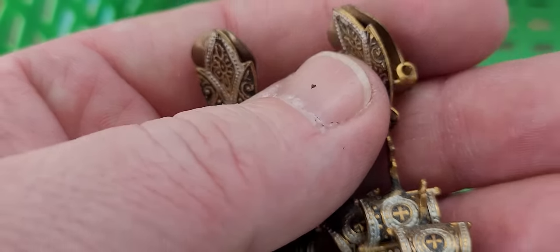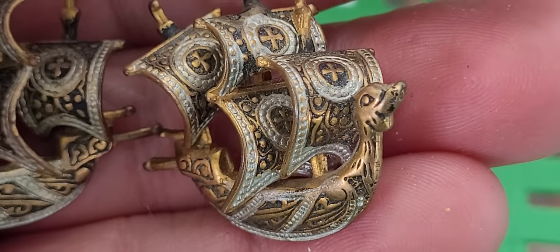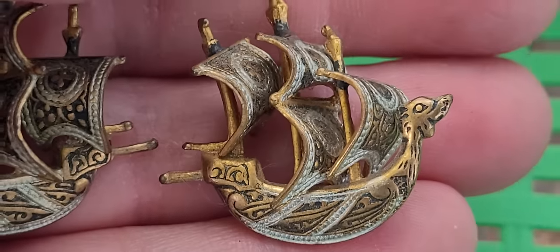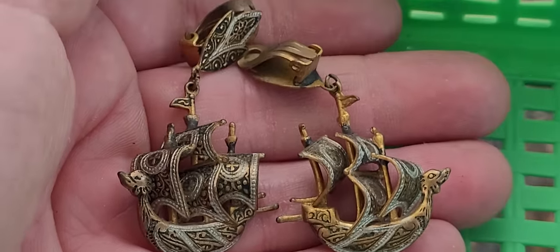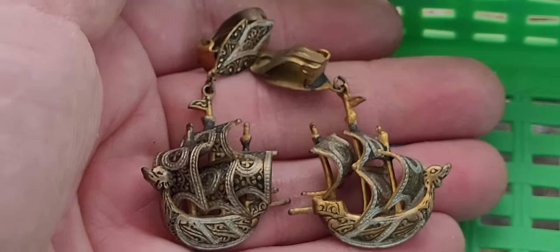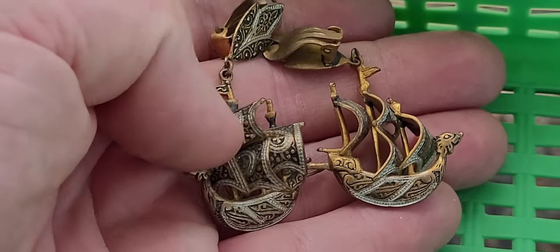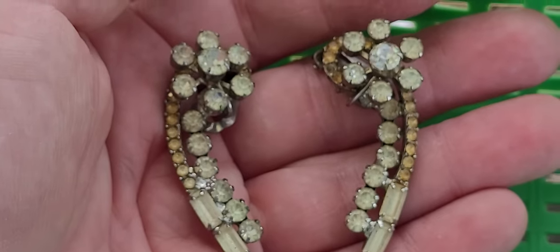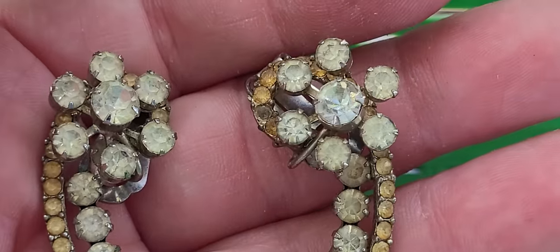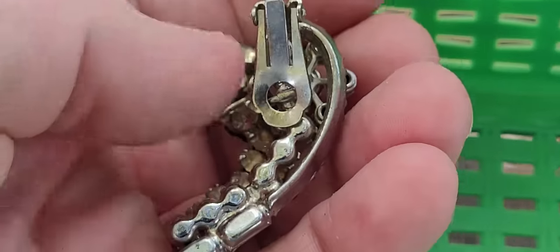So these are clip-ons, but these are crazy cool. They're ships. Look at this. Look at those. Love them. They are so wonderful. Damascene stuff. I'm gonna take a big loss on a lot of it, but no. These are clip-ons, they're not marked.